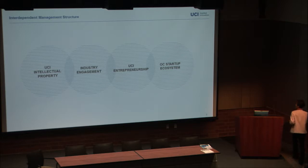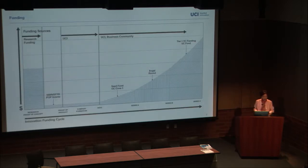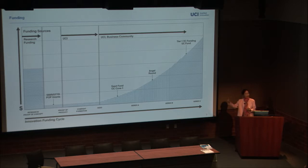And similarly with the startup ecosystems and entrepreneurship, and we'll show you part of what that means for us. You've all seen this technology, relatively speaking, lots of funding at the front end and at the back end, and the middle is the famous Valley of Death. But I think the challenge is why? Why is there a dearth of funding in the middle?